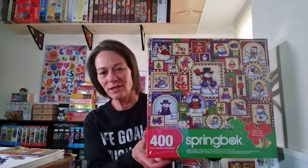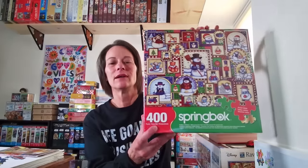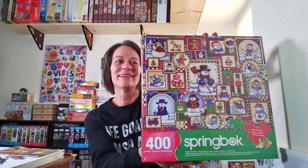This is just a cute 400-piece Springbok puzzle. This is one of their newer puzzles that I bought earlier this year. And I probably actually put it in a puzzle haul recently, or maybe this summer. But it's all snowmen. I love snowmen. Like, my Christmas tree has a ton of snowmen. My sister gave me a ton of snowmen, and I have more snowman puzzles that I'll be doing. But I didn't talk about all my snowman puzzles or all my Christmas puzzles. That way some of them are a surprise.